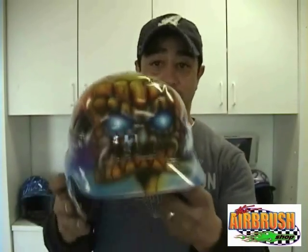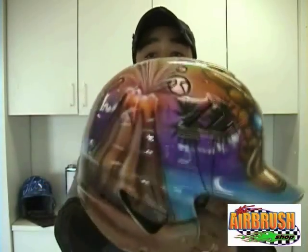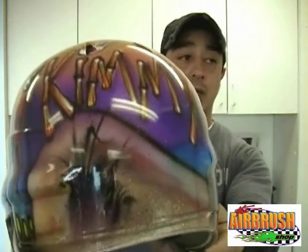The one that's a little bit more, the price range is $100. You've probably seen this helmet out in videos. It's real popular, and I sell this a lot. It's a tiki little character. We have a little volcano blowing out some softballs, so you can see the work, at least a couple hours' worth of work on this. The name is written in bamboo.